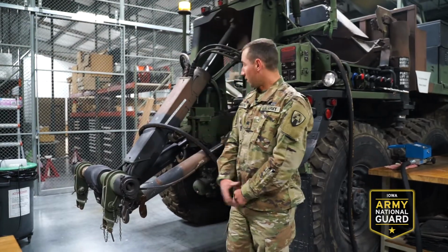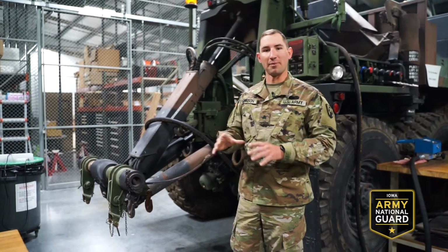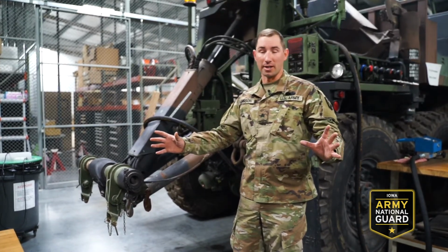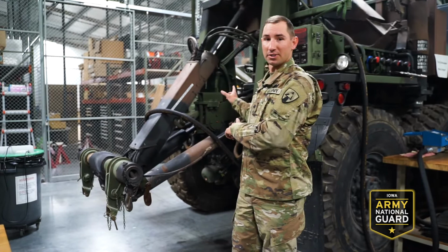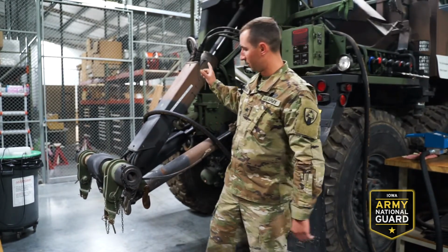I'm Sergeant Johnson with the Iowa Army National Guard. I'm a 91 Bravo Hotel 8, which is a wheeled vehicle mechanic, vehicle recovery operator. In layman's terms, I'm a mechanic, I work on trucks, and I operate a tow truck. So this is an M984A2 HEMTT wrecker. The HEMTT is a broad platform, like your dad's Chevy truck. This one's a little bit more specific, so it's got a work box on the back instead of the one you see driving down the road.